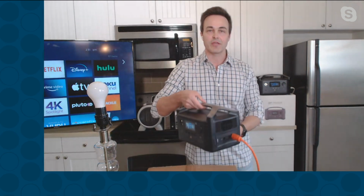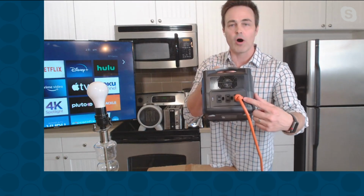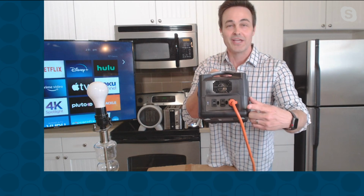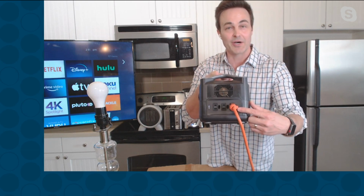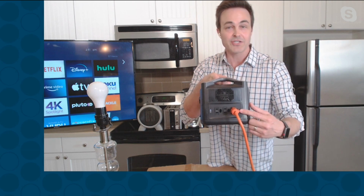Just so you can see one more time at home, I have everything plugged in. I have my fridge right here plugged into this one, and these are my wall outlets right there. That's all they are. You start plugging things in as soon as you get it home. When you get it home, take it out of the box, put it on its first charge all the way up, and then just start plugging things in.